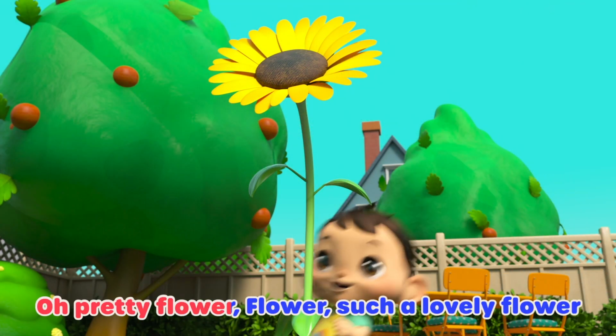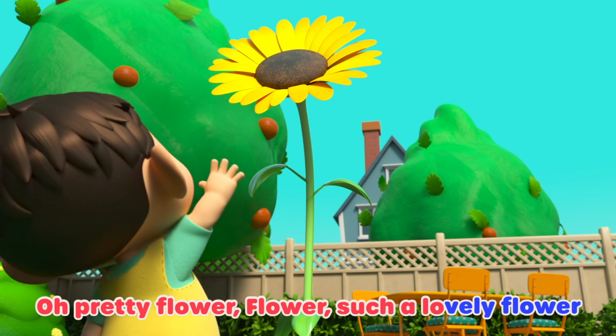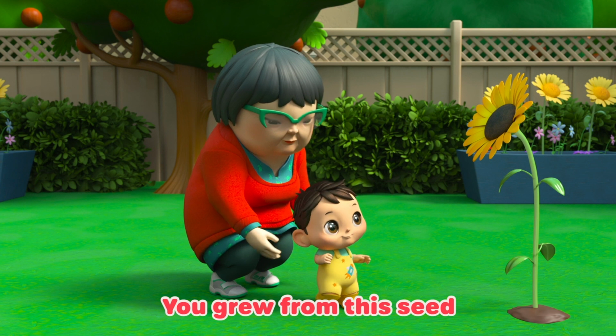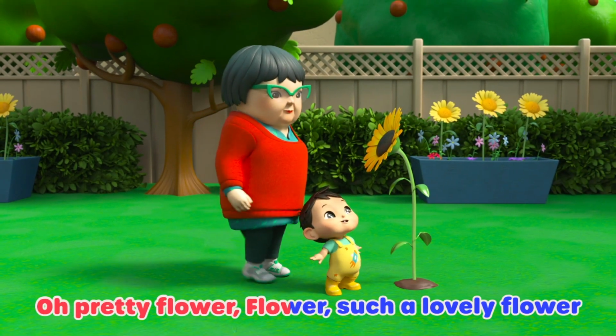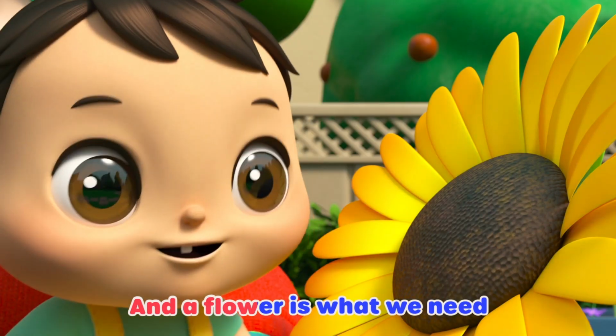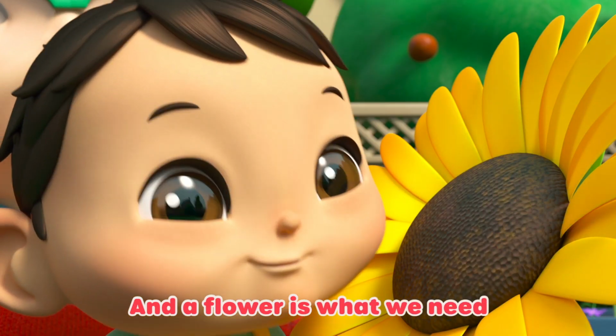Oh, pretty flower, flower, such a lovely flower, you grew from this seed. Oh, pretty flower, flower, such a lovely flower, and a flower is what we need.